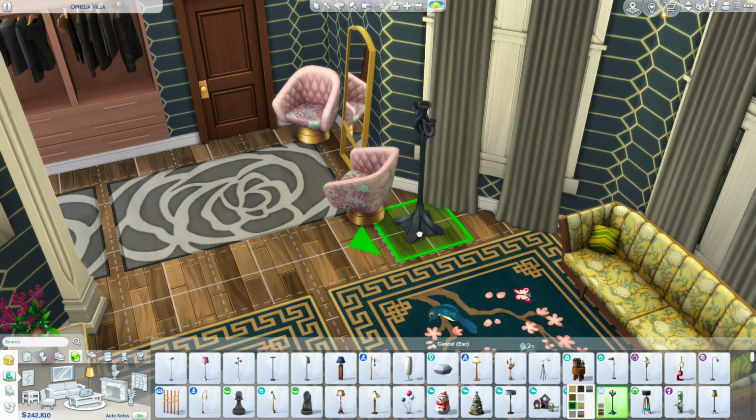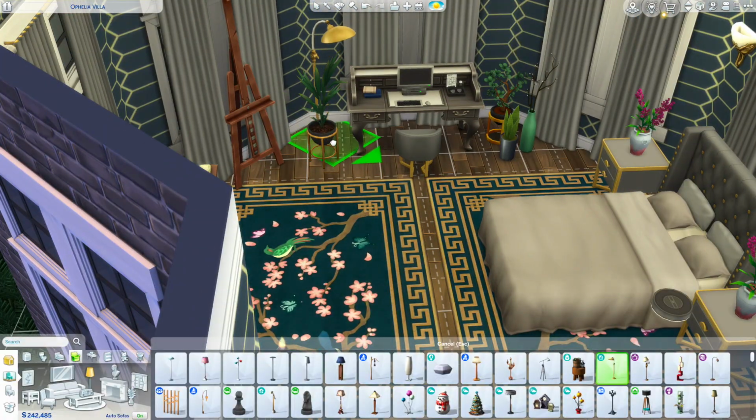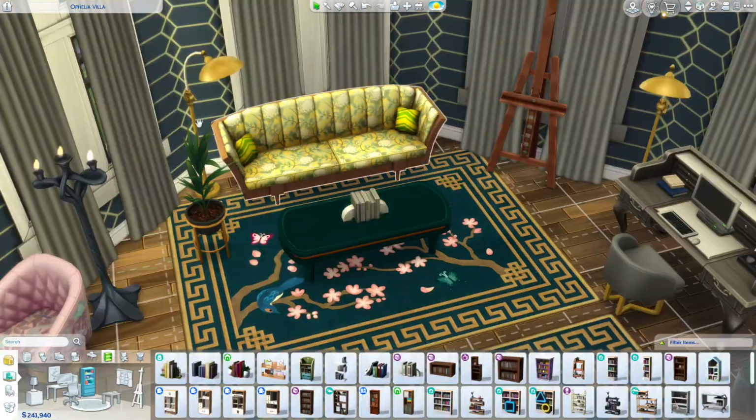And I had another issue with file corruption. So for most of Alexander's room and all of the guest room, you'll be able to see pictures of it, but I don't have the video.